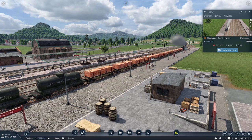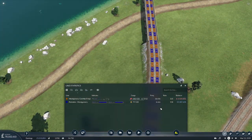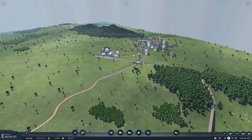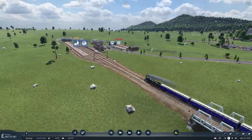What's going to be difficult now is figuring out exactly what the line rate is for fuel. It would be nice if this line rate, when you hovered over it, said how much of that is construction materials in this case and how much would be fuel. But it is mathable, at the very least, if you can just work it on percentages.